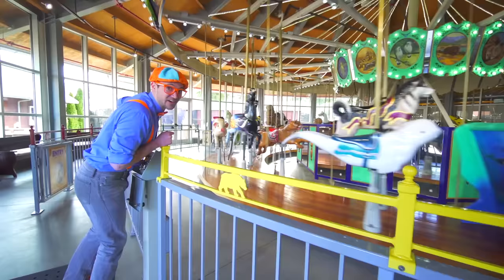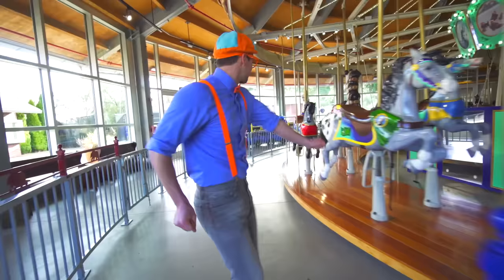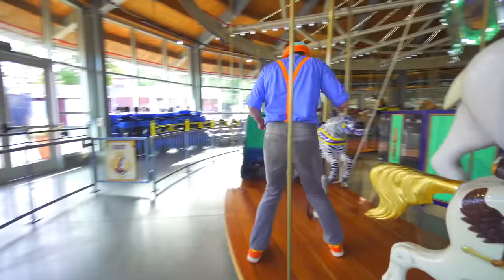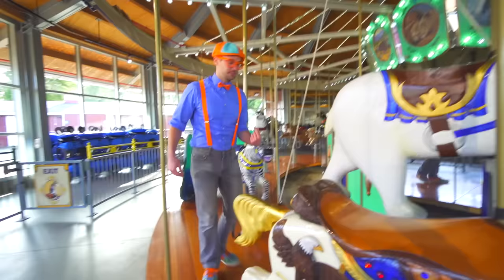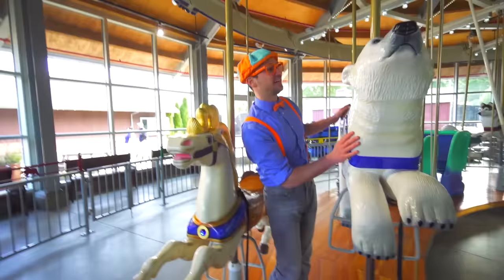Now I think it's time for us to ride the carousel. Come on! But first we need to pick our favorite animal. We gotta wait for it to stop. Come this way. Wait, the zebra? I don't know if I wanna ride the zebra. Let's see what else. A horse, a polar bear.